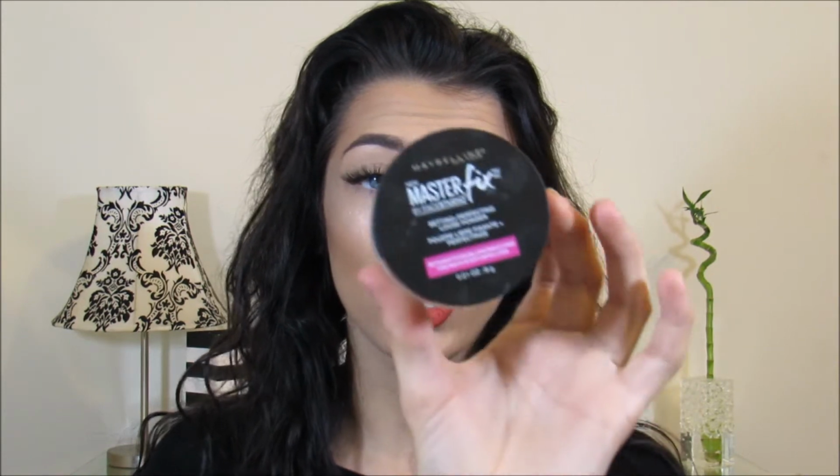And I'm going to go ahead and move on to powder. And I only have one loose powder here. This is the Maybelline Master Fix Face Studio Setting Perfecting Loose Powder. It says it sets, mattifies, blurs, and smooths.